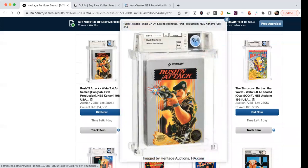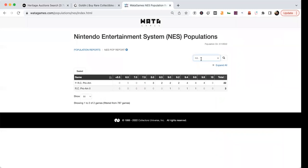Russian Attack is crazy. Ooh, Hang Tab. Also pretty timely considering, you know, where it came from. Dude, Russian Attack. Yes. 14,500. That's getting some love. I mean, Hang Tab's crazy, but yeah. Dude, that's been timely since 1950, okay?